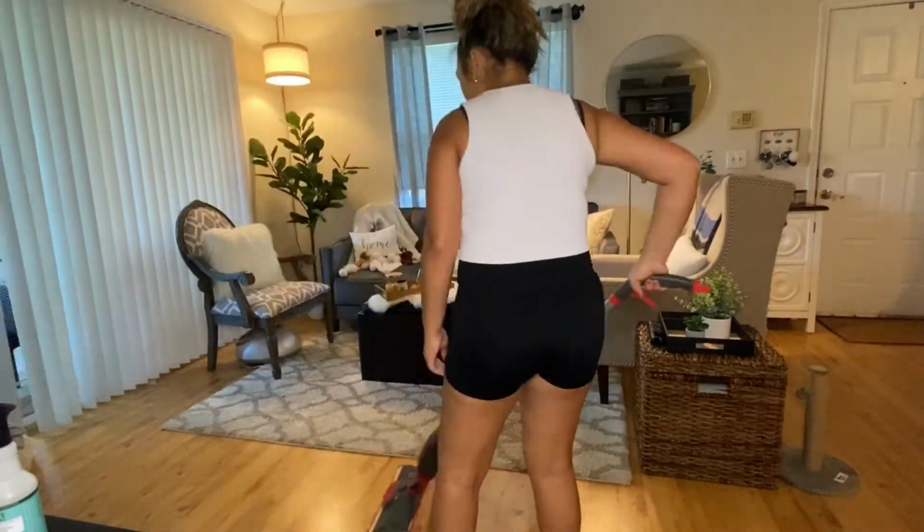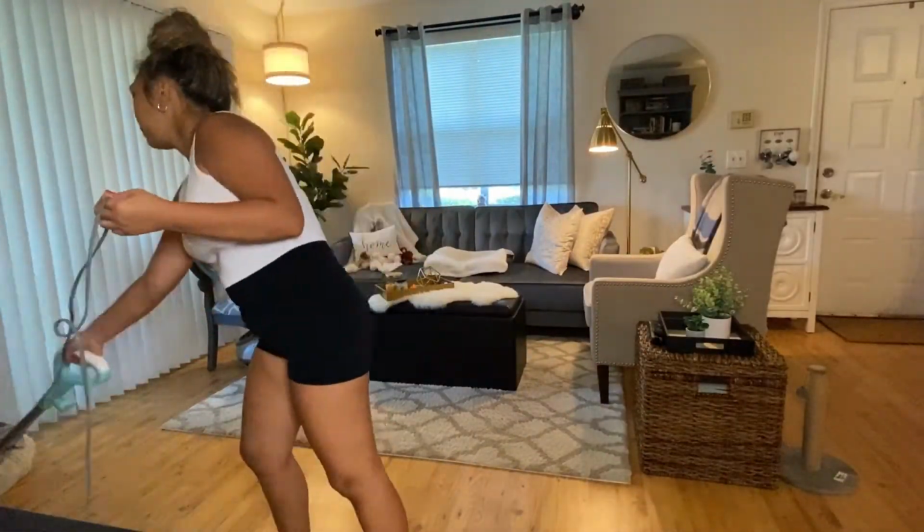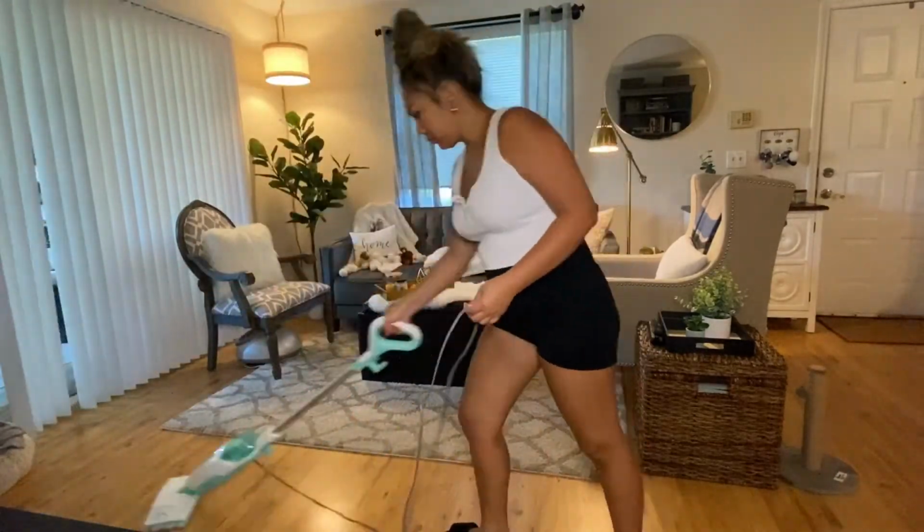So after vacuuming, I mop the floor using this spray mop, and after that I use a steam mop just to remove the stickiness of the floor.